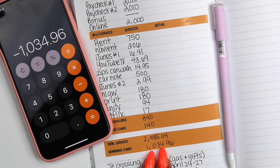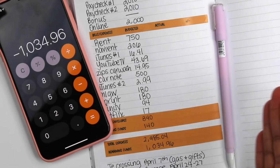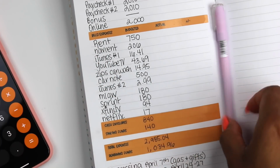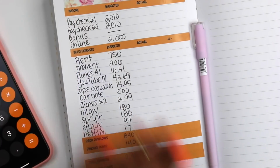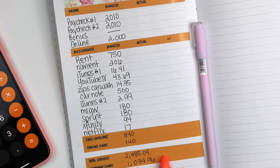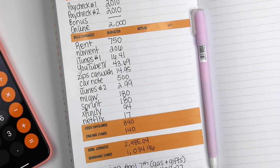So our remaining would be this, and then we have these things that we need to take care of, plus our goal of putting $500 towards our car note. And I think this is really awesome because this is not including any of my extra income from online businesses or anything like that. So I'm able to pay all my bills, have enough for everything, and I still have $1,000 left over. I can pay towards debt. I can do all the things that I need to do, and I'm still going to be in the plus.